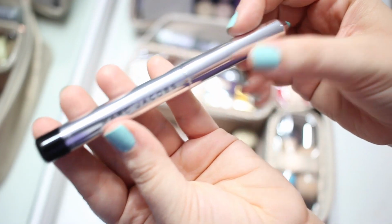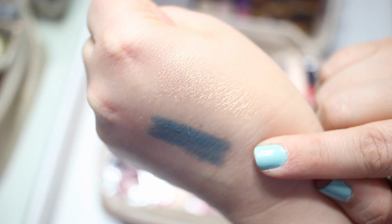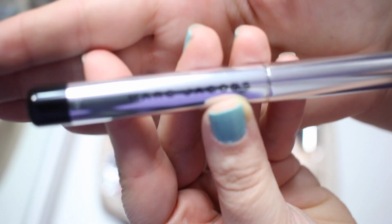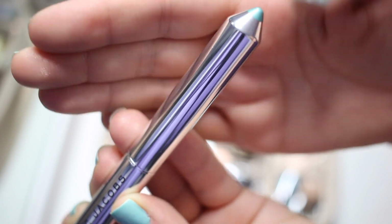I'm also taking this cream eyeshadow stick that I just got from Marc Jacobs. This is a beautiful shade. It's like a green shade, just because there's an eyeshadow in my palettes that I'm taking that is pretty much this shade, and I just always like to make the color more vibrant with an eyeshadow stick, so I got it in this color. It's kind of like that green color.